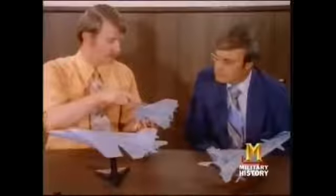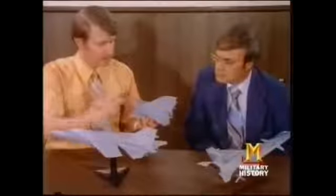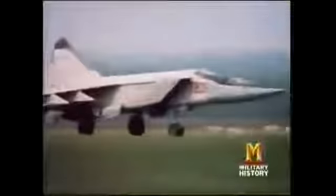Unexpected developments in Russia suggest they are losing the race. At the 1967 Moscow Air Show, the Soviets unveiled their next generation fighter, the MiG-25 Foxbat. It would have looked to the intelligence analysts as though this was a force to be reckoned with.